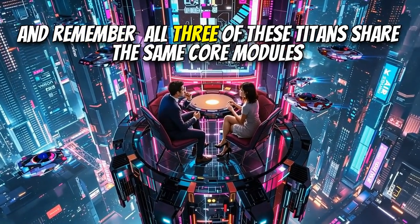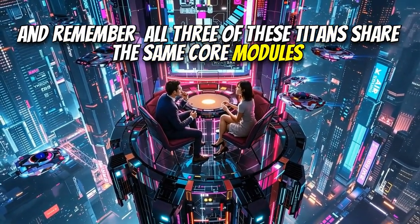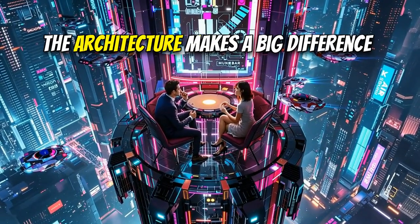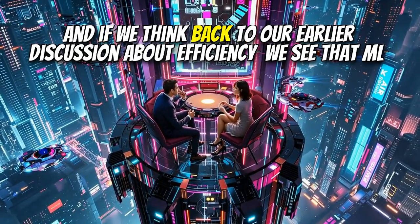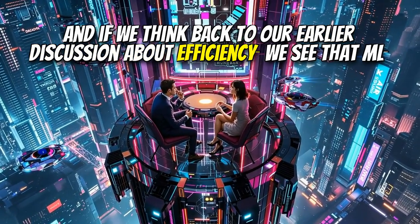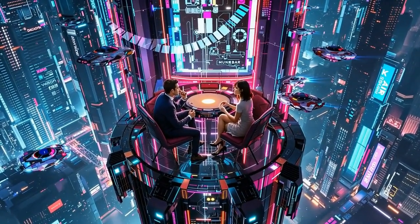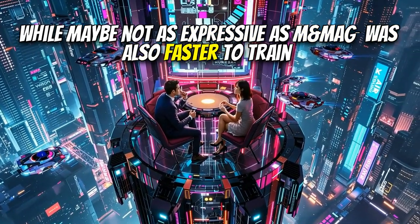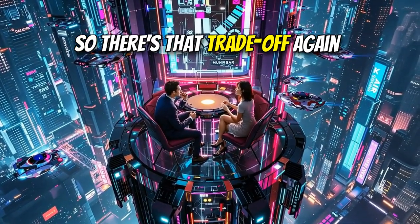And remember, all three of these Titans share the same core modules. It's just the way they're integrated that's different. Right, the architecture makes a big difference. And if we think back to our earlier discussion about efficiency, we see that MAL, while maybe not as expressive as MAC and MAG, was also faster to train. Right. So there's that trade-off again.